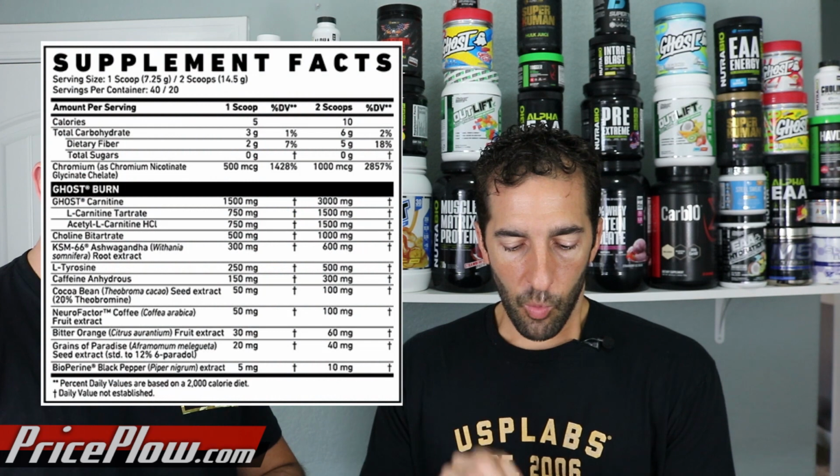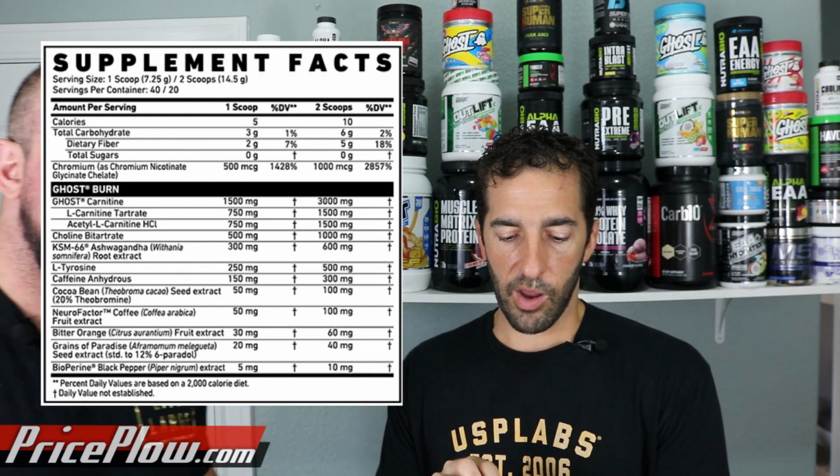All right, next up, we have bitter orange extract, and that's citrus aurantium, typically standardized for synephrine. Part of the reason it was relabeled is the FDA wants natural extracts as much as possible, and synephrine is sometimes a synthetically created stimulant, but you can get it out of the citrus aurantium extract, and that's what Ghost is doing here. This gives you a little bit of an uptick in metabolic boost.